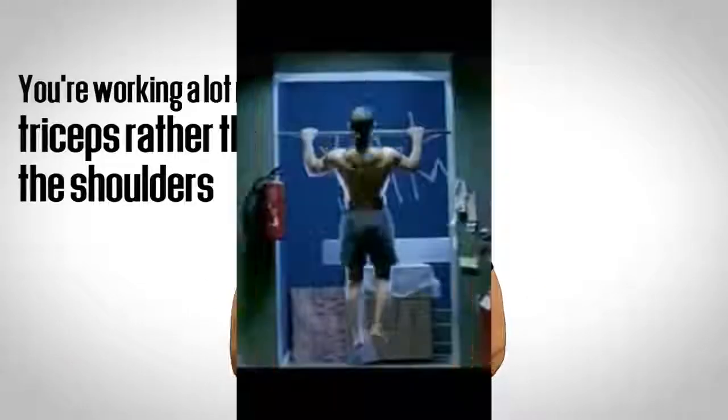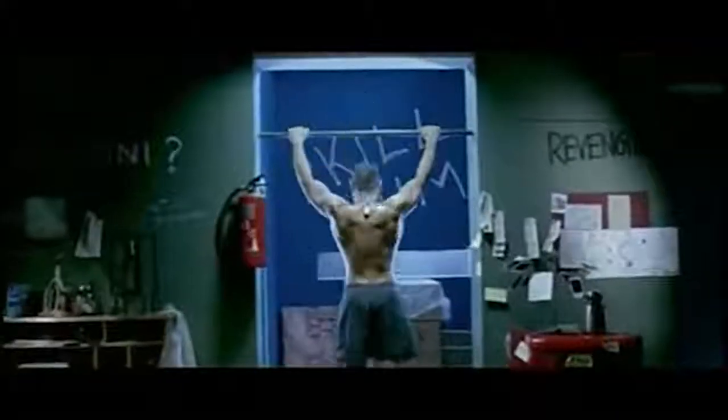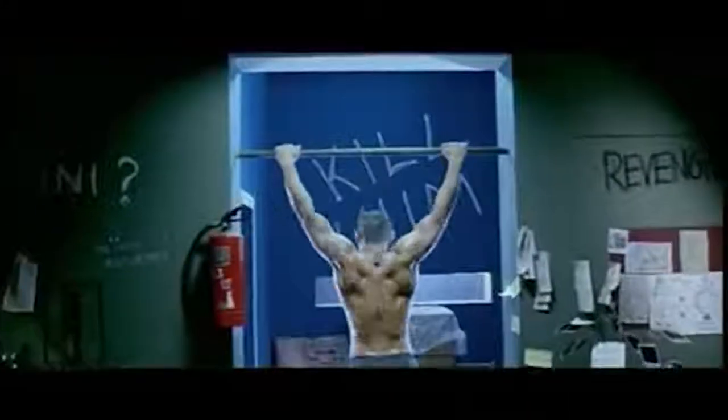Next up are pull-ups, and if you can do pull-ups without assistance, it could be far better than the lat pull down that we were talking about earlier.